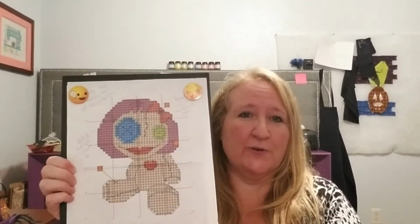If you remember, last week I promised I would show you how I finished this adorable voodoo ragdoll, and I won't disappoint. But first, let's start with the work in progress for the week. I didn't get a whole lot done as far as my stitching goes.